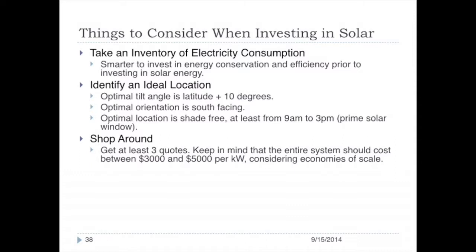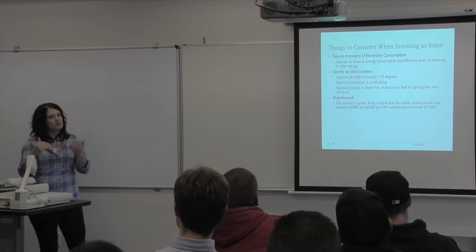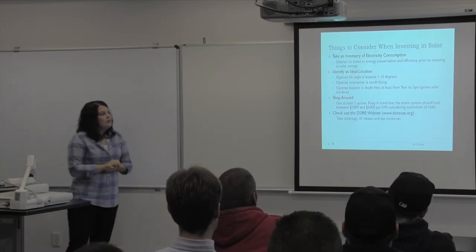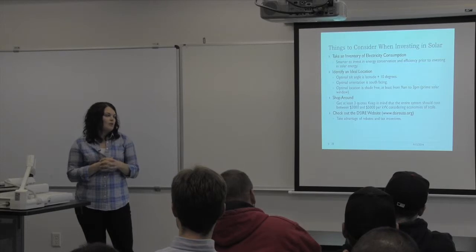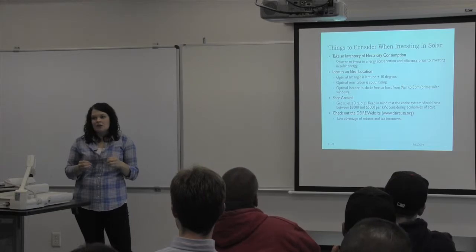Next is to shop around and get at least three quotes, keeping in mind that the entire system should cost between $3,000 and $5,000 per kilowatt, and that's considering economies of scale. So the more we buy, the cheaper it's going to be per watt. On a smaller system, keep in mind that it should be about $3,000 to $5,000 per kilowatt. The next thing is to check out the DSIRE website, DSIRE USA. This lists all the federal incentives, state incentives, local incentives, utility incentives, and any rebates that are available. This site is very good at providing any information you need around the initial investment costs.